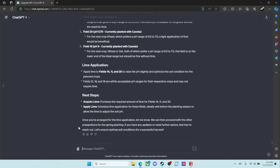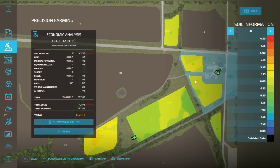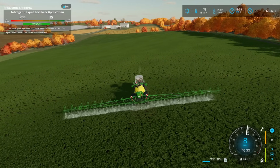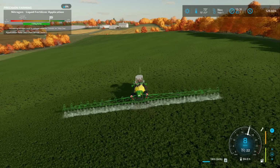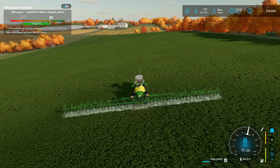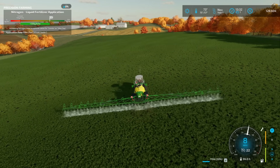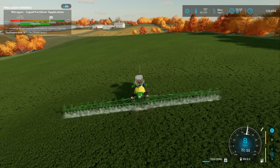We're going to lime fields 14, 11, and 20, as they're the only ones who need any lime for their crop. So I'm going to finish up spraying this field, and I will call some custom lime applicators and get quotes from them, and we'll also look and see if we can find a lime application unit for sale, and we'll see what the boss man says. I'm hoping the boss man wants to just hire somebody, because lime is a process that takes a long time, and I do not want to do it.